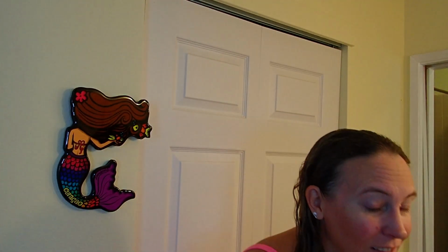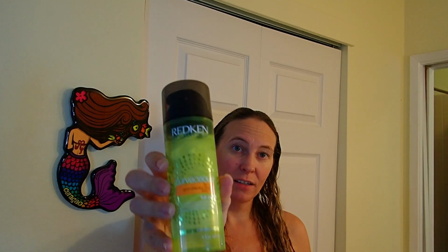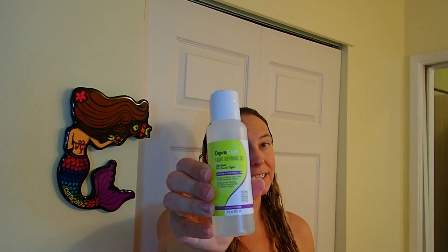So for my styling products today, I am first going to go in with just a little bit of the Curl Enhancing Smoothie. Just a little bit, and I'm going to water it down so I get some of the benefits from it without weighing my hair down. I'm going to go in with my Redken Curvaceous, the Full Swirl. It's a cream serum, and then I will finish off with the DevaCurl Light Defining Gel. So that is my plan for today.